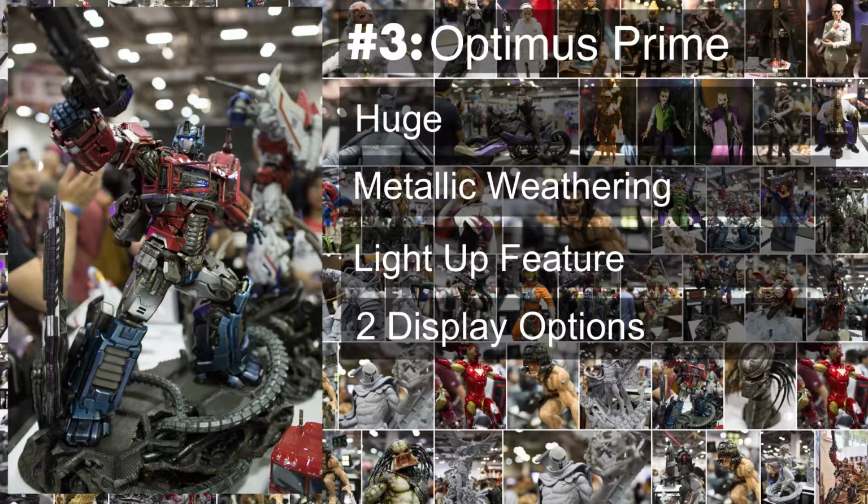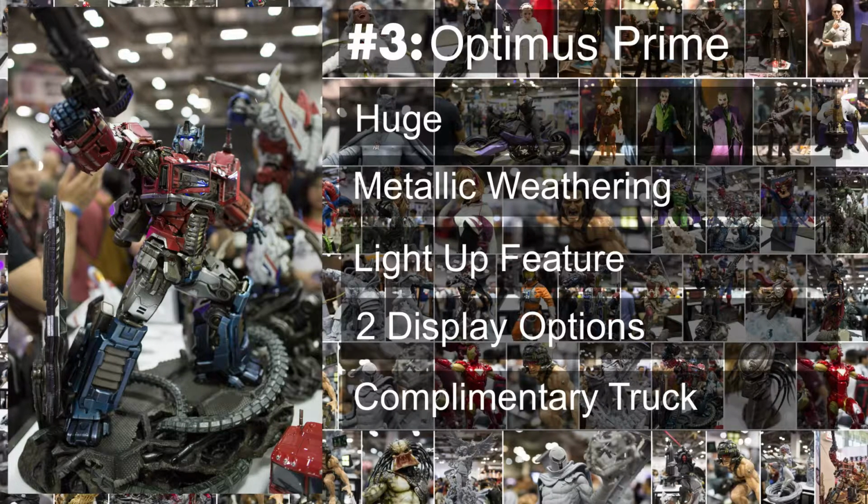It also comes with the small truck as a complement to this piece. So it's really good. This is the third pick for me, Optimus Prime.